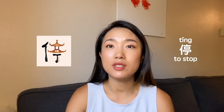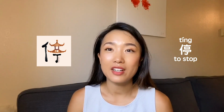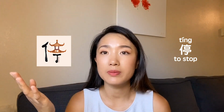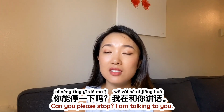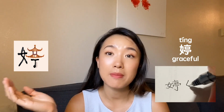Because people will stop by at the pavilion and take a rest, to either get away from the sun or take shelter from rain. So 停 means to stop. For example, 你能停一下吗？我在和你讲话。Okay, the last one, character 婷 with 女字旁. So we all know 女 means woman, female.